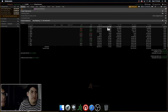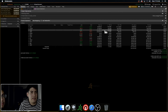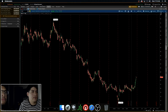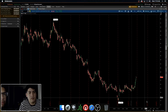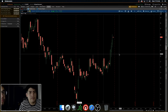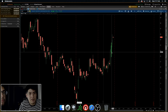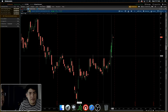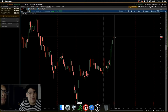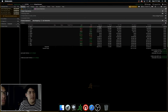148 on CGC. We already took profit on this and this. I don't like that. But then again, these were red candles. This was open here and then it traveled this way and then it traveled back up. So I guess we'll take profit when it hits 200, if it hits 200. Either way, we're up right now, so we're good.